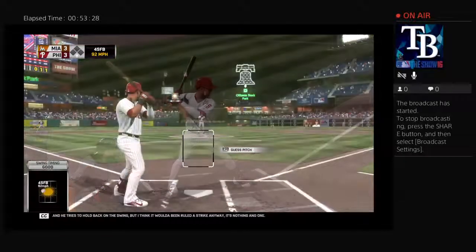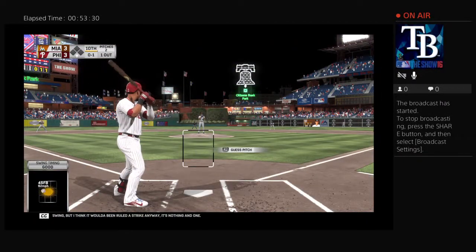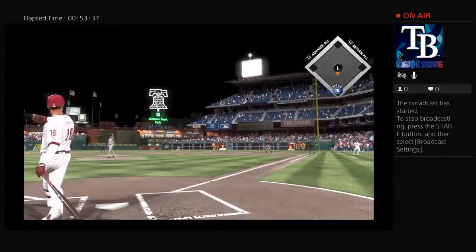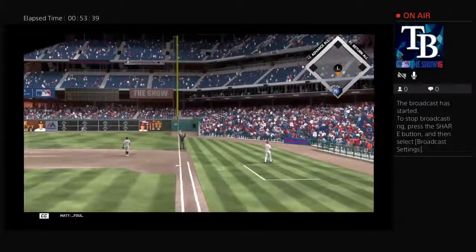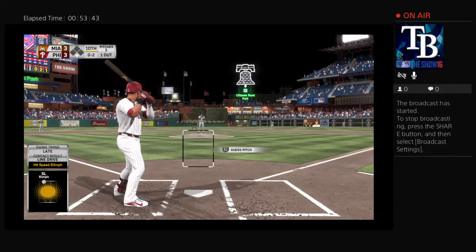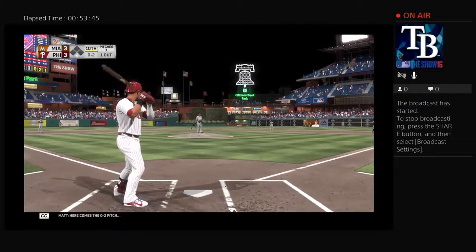And he tries to hold back on the swing, but I think it would have been ruled a strike anyway. It's 0-1. Here it comes. Swing and a line drive. Foul. Here comes the 0-2 pitch.